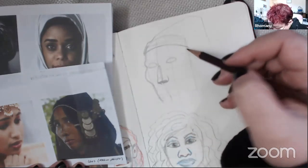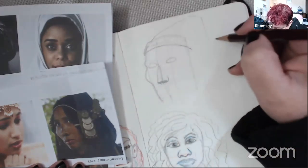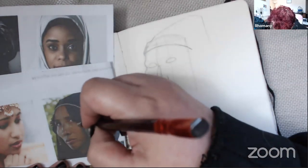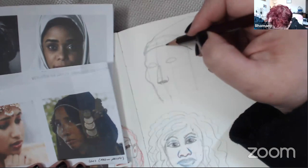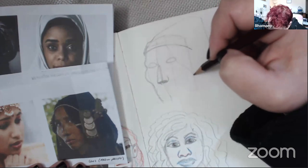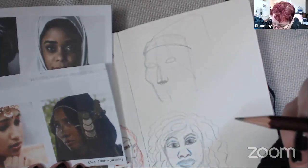Obviously not the rounded bit at the front, but certainly the top bit. And then she has, I think this is hair coming down because she's got a clip in it there. So I would say that's probably about there, and it comes down over her eye there and down to the bottom of her cheek there.